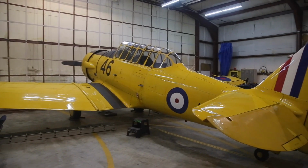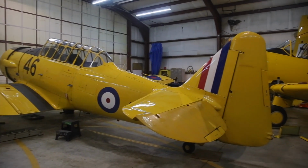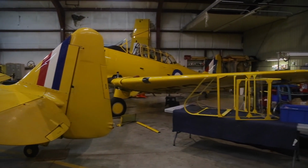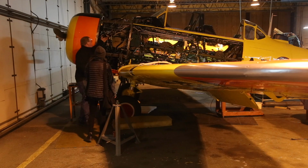Well, I've always been a history buff, and when I was a kid, I loved the Titanic or trains or stuff. I grew up not far from Woodstock Airport, and so I always knew what a Harvard was. And I came down here for a ride when I was 15 years old, and I just never left.